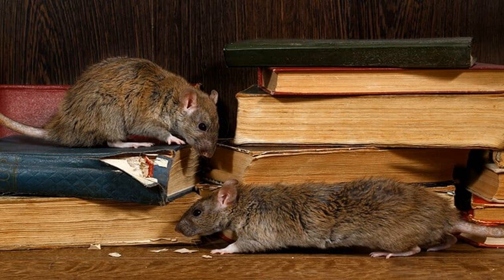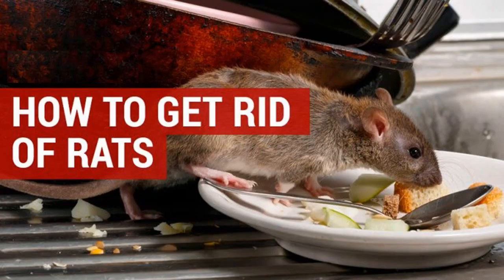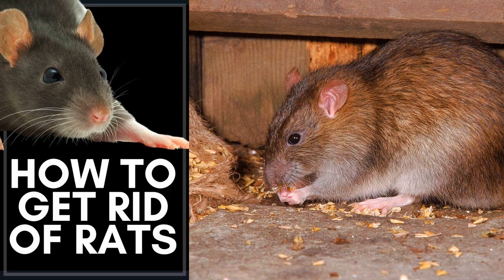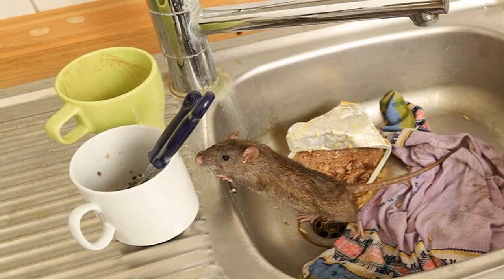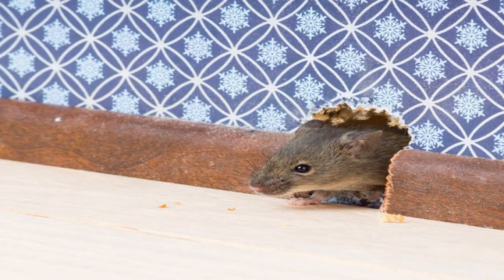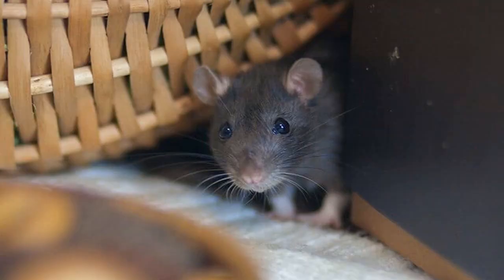Number 4. Consider trapping. As rodenticides and harsh poisons have fallen out of favor and are dangerous to use, trapping has become the most effective way to eliminate rats. It kills rats fast and effectively. Trapping is a poison-free method of reducing the rat population. If you're going to place traps, be sure to use plenty of them and position the traps in high-activity areas. Use peanut butter, unsweetened seeds, bananas, or apple as bait. If you prefer not to set the traps on your own, contact a professional pest management team to do it for you.